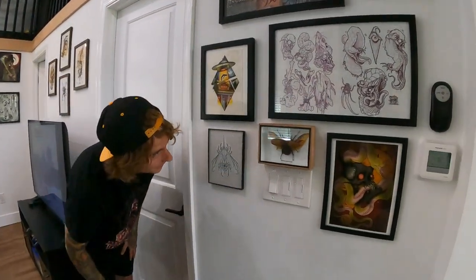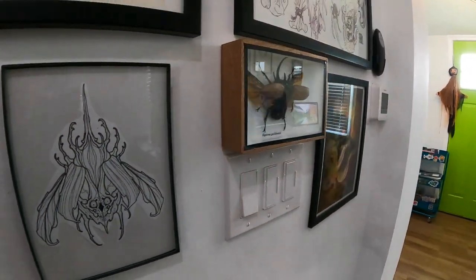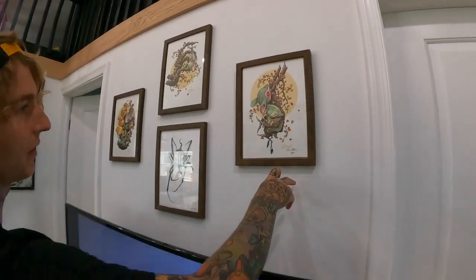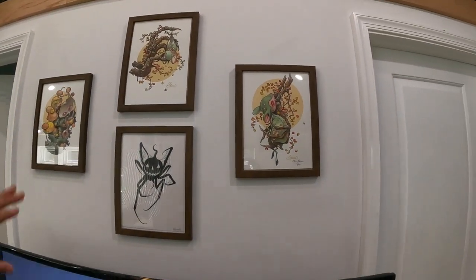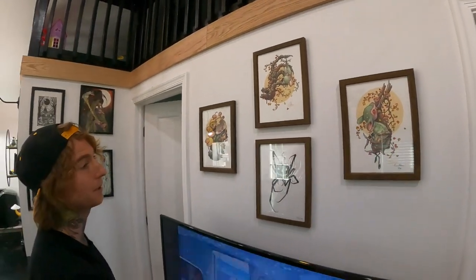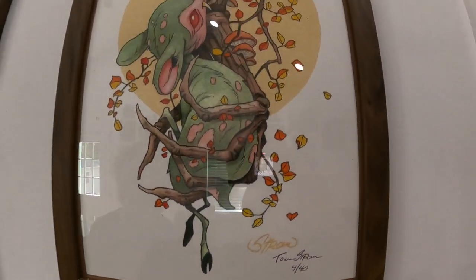So yeah, I love this thing. It's so cool. So pointy on the top, and it's like the coolest creature ever. I really love them. I guess first we got Tom Strom. He did this three-pack series. He made 40 of them on Instagram. I ended up getting one. I was super hyped on it. I got copy number 4, and he signed them all. Yeah, I love it. It's super cool.